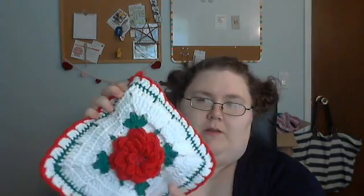Again, the instructions for the flower had one spot that maybe could have been worded a little bit better. If I remember, I'll put a note in my project page about it. I have not updated Ravelry in a bit, so I need to do that. Okay, so that's all I have finished.